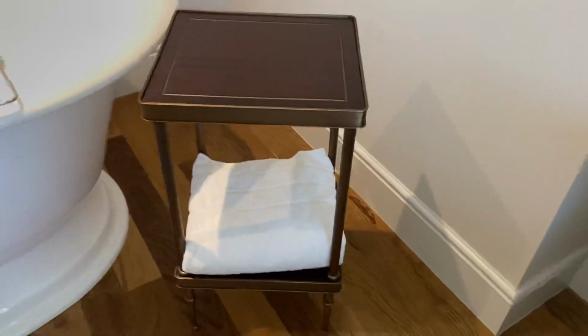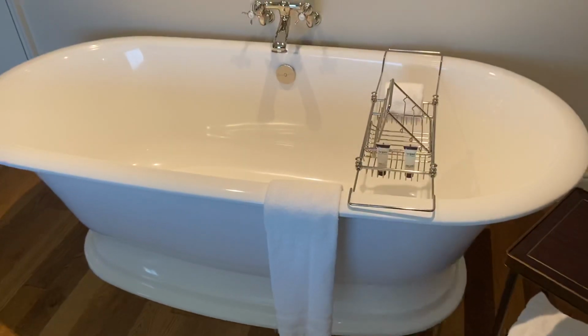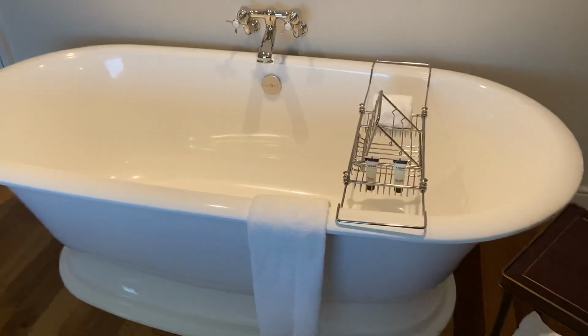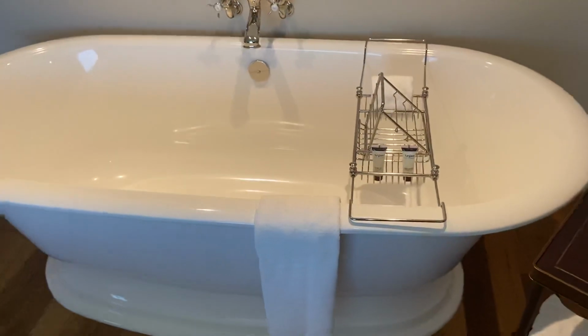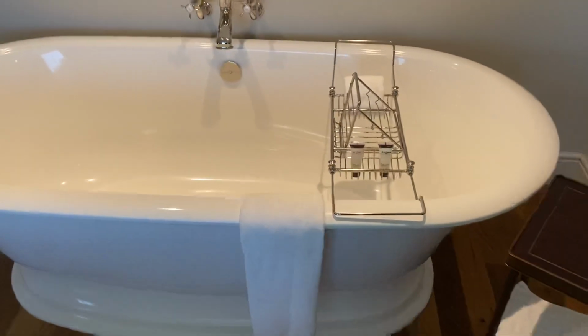Little table with your towel, and this is the best part of this room. This lovely bathtub that I will be taking a nice little bath in, or swimming or whatever tonight. That is the most amazing thing. I am super happy for that.